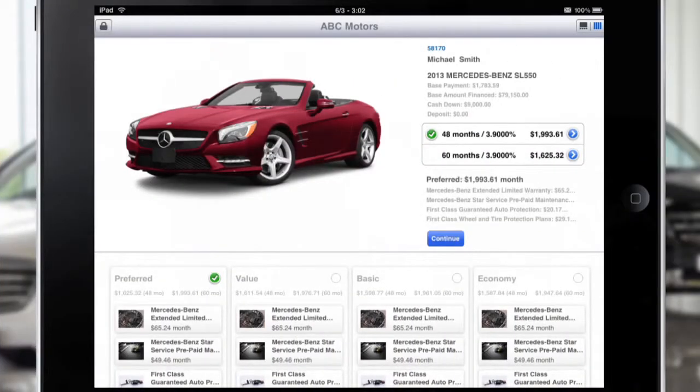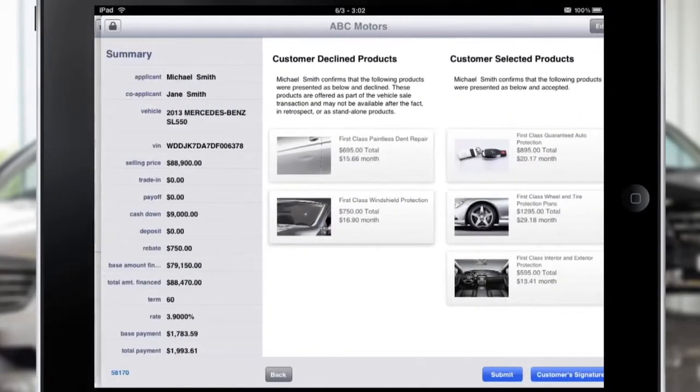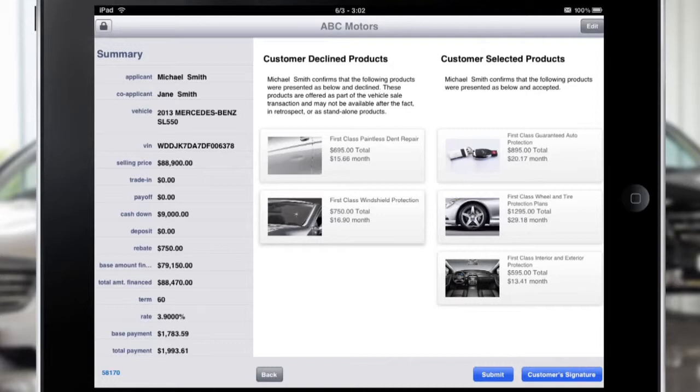Once your customer has decided which package of products to purchase, they simply select it. The products selected and declined by your customer are then clearly displayed along with a summary of all deal information, helping your dealership maintain compliance with all disclosure requirements. At this point, you are able to continue to upsell the customer and can add products previously declined.